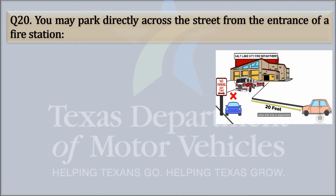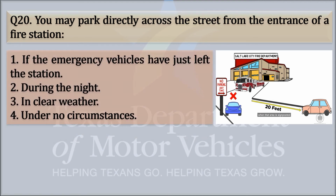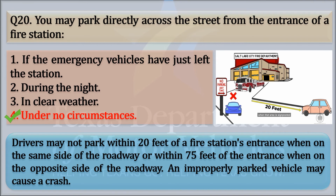Question. You may park directly across the street from the entrance of a fire station. Option number 1. If the emergency vehicles have just left the station. Option number 2. During the night. Option number 3. In clear weather. Option number 4. Under no circumstances. The answer is option number 4. Under no circumstances.